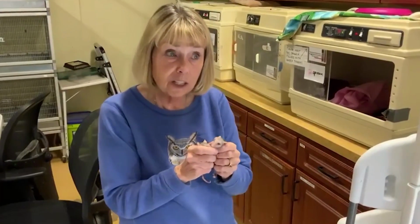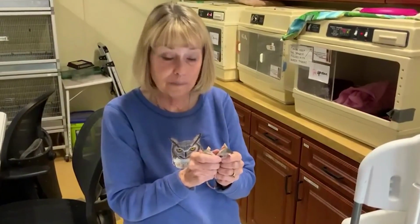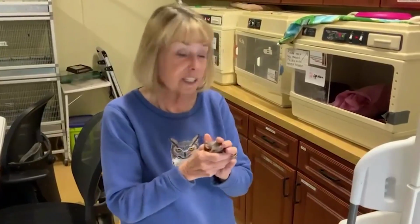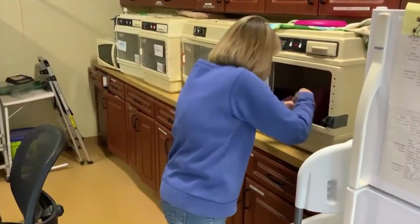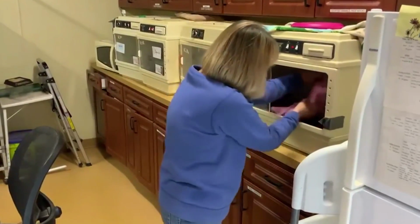And when they learn to lap, we have a lid that has a special formula. We put a little applesauce in it to make it sweet, so they start lapping. They get the formula all over them, so after they eat, we have to get a warm washcloth, wash them off, and then put them back in the incubator and keep them warm. Like I said, they have big rice socks and a big blanket to cover them up.